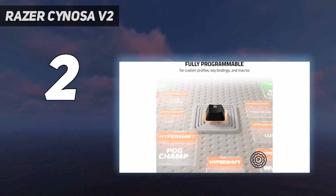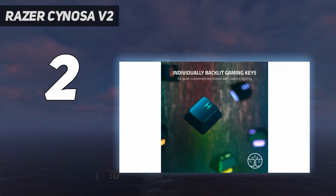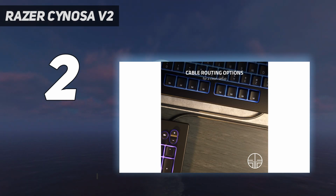Number 2 on my list. Razer Synapse V2. In contrast to the Huntsman V2 analog's hefty MSRP, the Razer Synapse V2 is a budget-minded godsend. You're getting a solid performance at a respectable price here, with a range of dedicated features baked in on top.